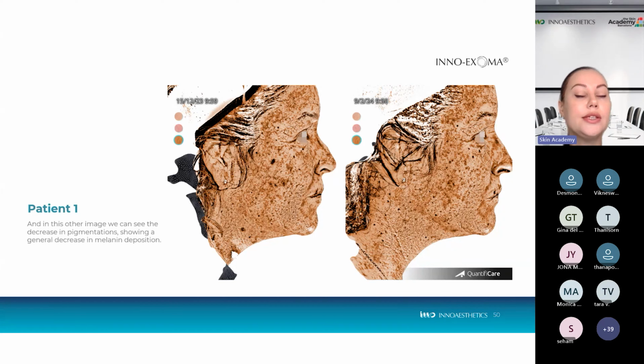are some with severe hyperpigmentation or hyperpigmentation with inflammatory etiology, for example. Then the exosomes really can be a great tool for you, which you can add to your professional treatment of hyperpigmentation.